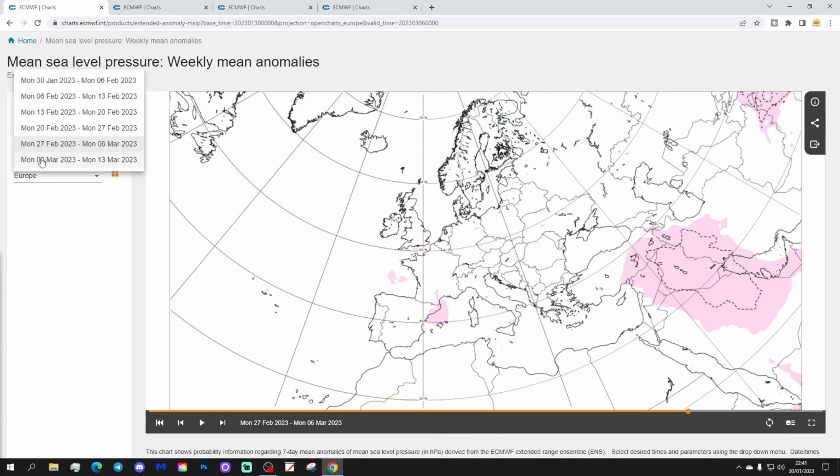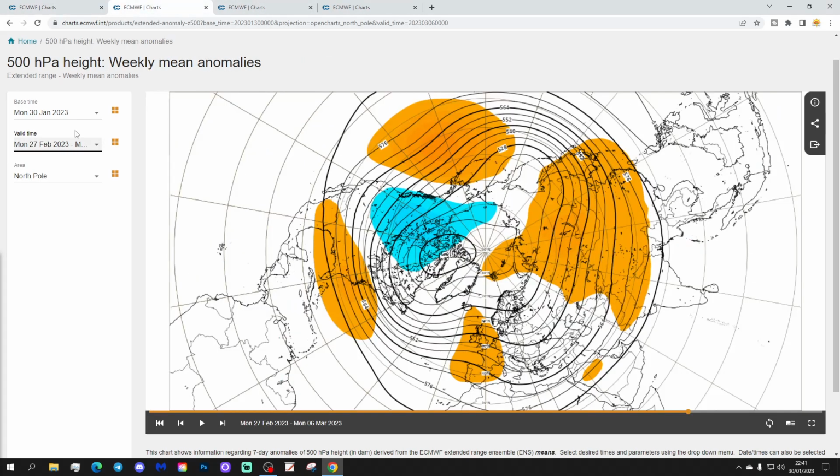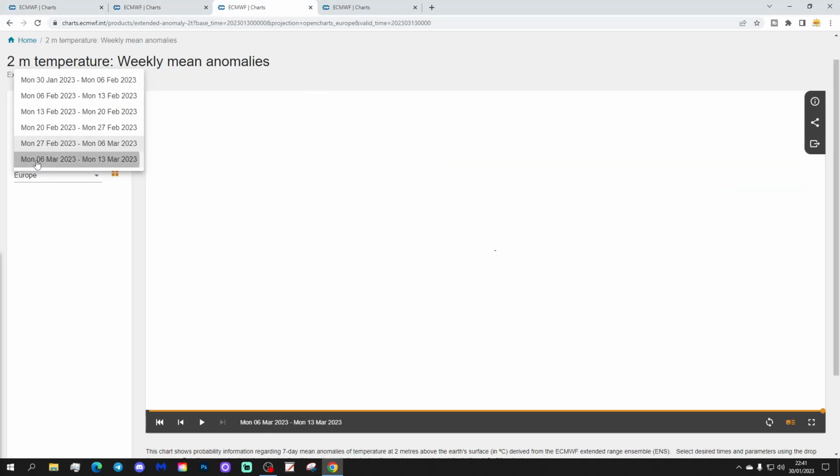And then week 6 will be the 6th to the 13th of March. That's how it looks. Again, very, very weak signals. So once more, why not just put in a couple of question marks? We'll go to the 500 millibar height, see what they're doing. They look quite mysterious. There is some higher pressure building within the northern latitudes, but of course it's 6 weeks away. It's a very weak signal anyway with that for week 6.